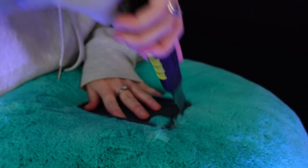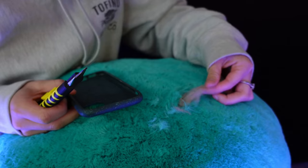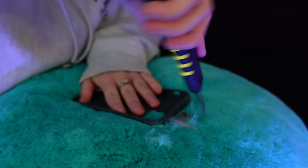This is so hard. Okay, whoa, whoa, whoa. I can put the phone case. Oh, it cuts. That's good. I got this from the dollar store. Oh, I cut too much. It's fine. Ew, why is it weird colors? Gross. Right there. Maybe a little bit more on this side.